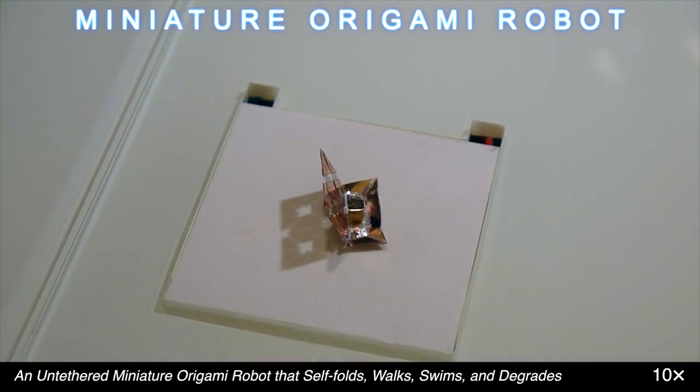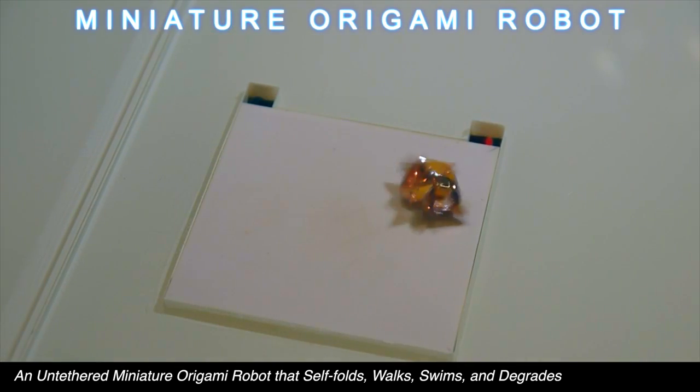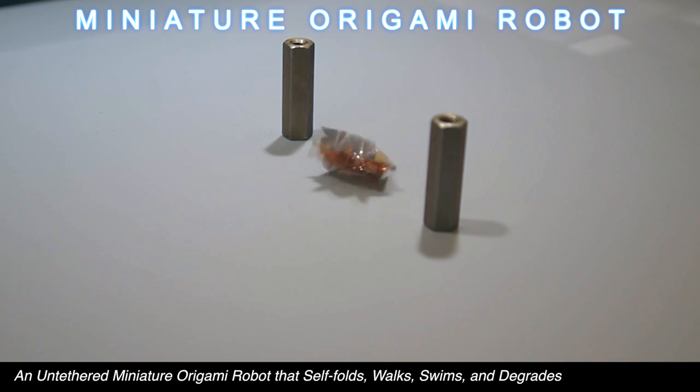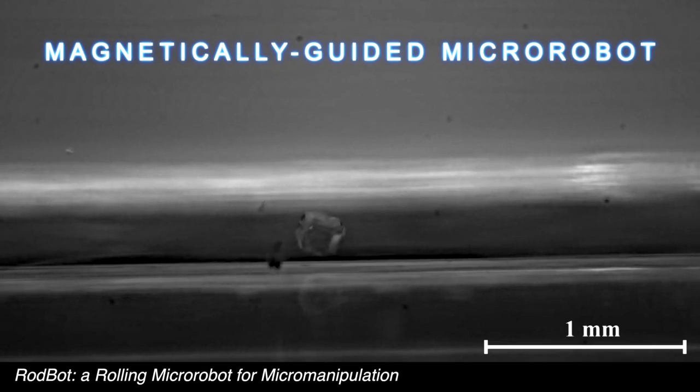Some robots are very small. This miniature robot self-folds like an origami and is able to walk and maneuver. This tiny robot is visually guided by magnetic fields and can be used to manipulate objects.